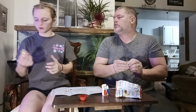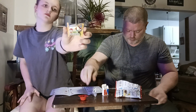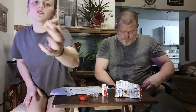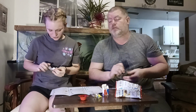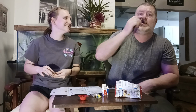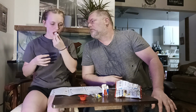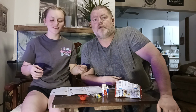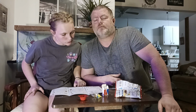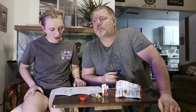Let's just get this marshmallow over with. There's another marshmallow. It's a Hello Kitty marshmallow. They like Hello Kitty, apparently. Oh, they love Hello Kitty over in Japan. Oh, it's so squishy. Yo! There's chocolate inside. Yeah. We give that a 7. I'll give it 6, with a surprise chocolate in the middle.